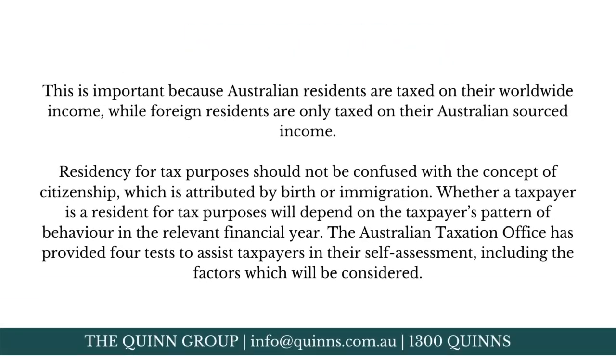This is important because Australian residents are taxed on their worldwide income, while foreign residents are only taxed on their Australian-sourced income. Residency for tax purposes should therefore not be confused with the concept of citizenship, which is attributed by birth or immigration. Whether a taxpayer is a resident for tax purposes will depend on the taxpayer's pattern of behaviour in the relevant financial year.